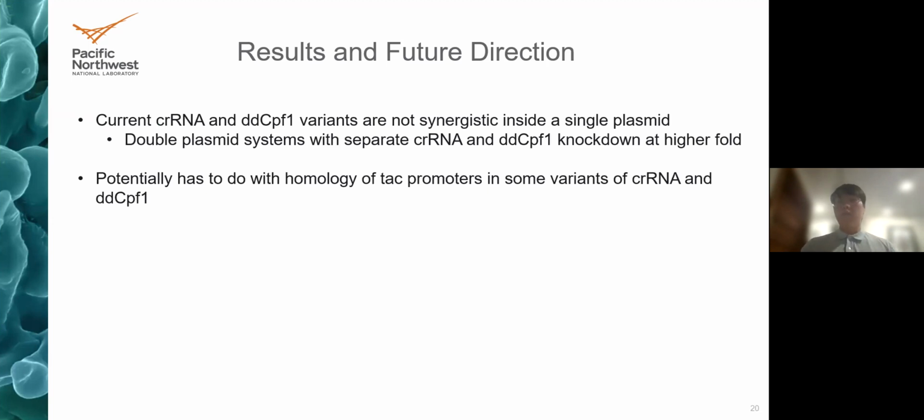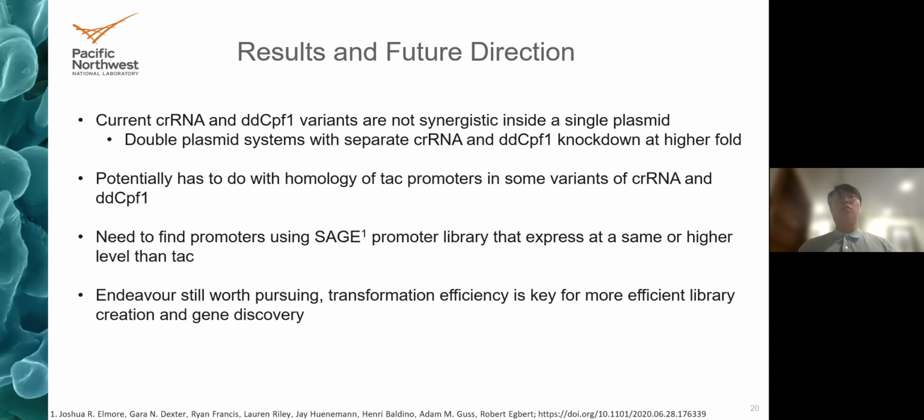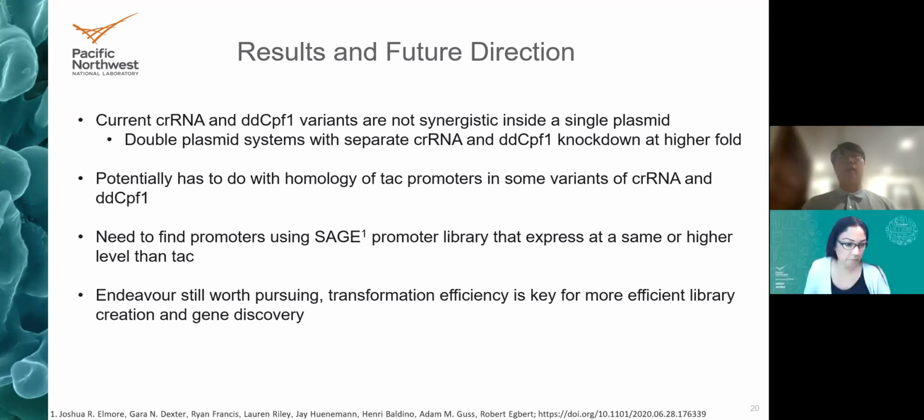Because we're focusing on the promoters, in the future we're going to find new promoters using the SAGE promoter library that express at the same or higher levels than TAC. Ultimately, even though this initial experiment showed lower knockdown potential, we're still going to focus on improving the system so that the single plasmid system is knocking down at the same level as the double, because we really want transformation efficiency as part of the library creation workflow, so that we can get more speedy and potent gene discovery.